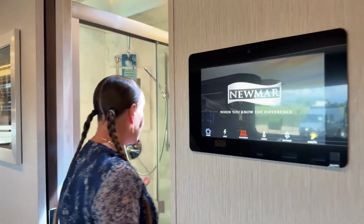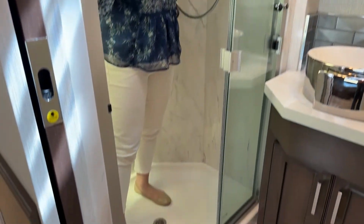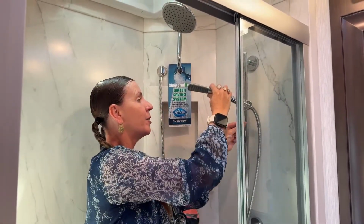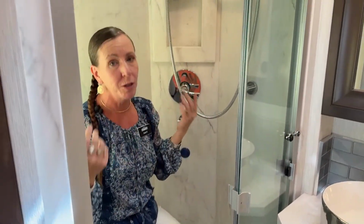But okay, another great feature of this coach, I gotta tell you, nice big shower, plenty of room. I really like the wand system. You can move this up and down, so you can have it higher and lower, and then you can change the angle of it. A lot of times when I'm getting ready in the morning, I'll sit down here and take a shower, shaving my legs, brushing my teeth, whatever. I do brush my teeth in the shower. Okay, go ahead, comment down below, tell me how weird I am.